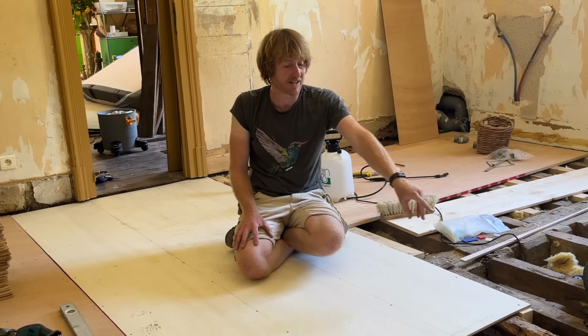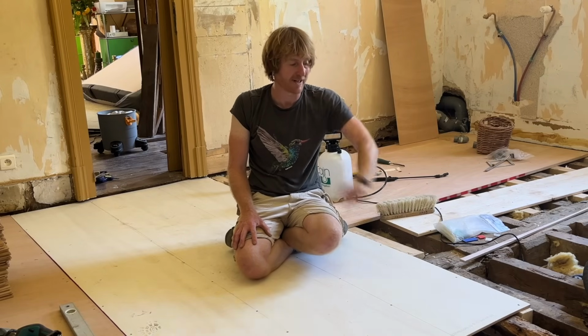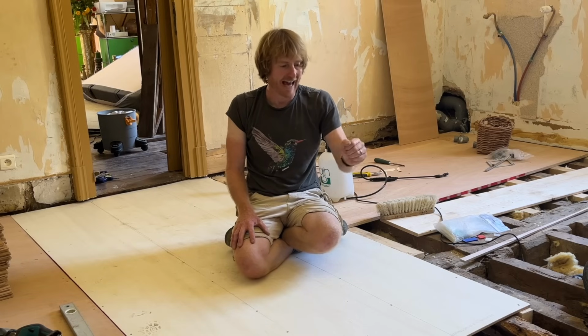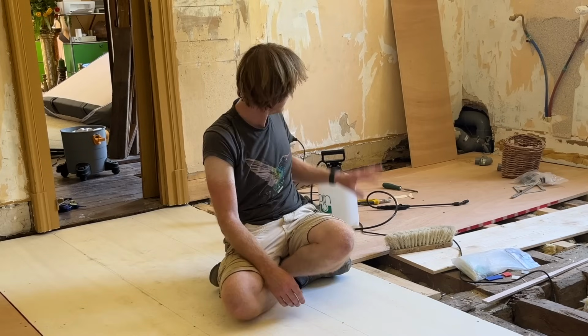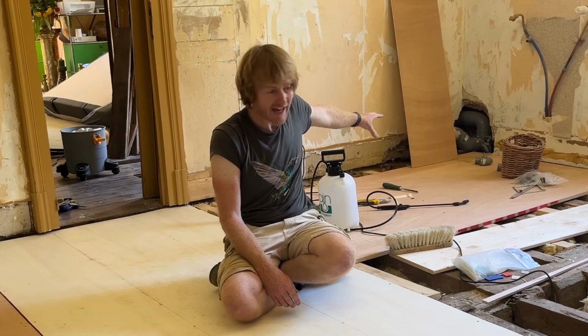Upon fitting it, I discovered that the old existing joists either side were in a really bad state, so I've been hacking them back for about an hour or more. This one's still floating. I've still got some buggering about to do over there.